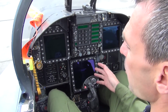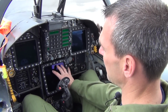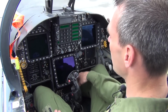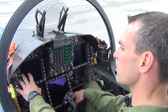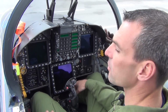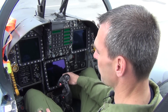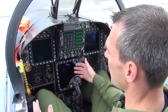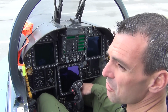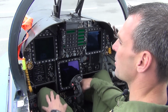Most of the time, the way we fly a tactical mission, we'll have a tactical page at the bottom. We'll have our radar on one of the screens, and a lot of the time we'll fly with a targeting pod that we have on the airplane. That's usually the setup we'll fly. For a standard cross-country mission, or when we come back to land, we'll usually have a backup.